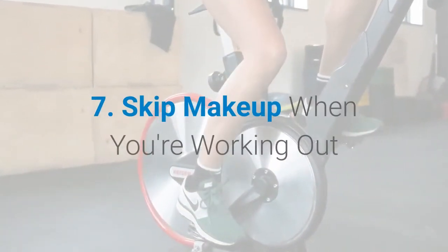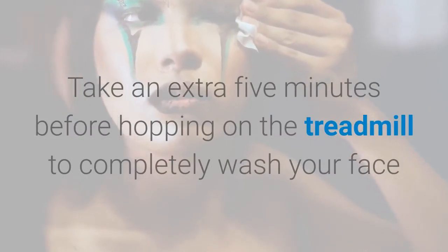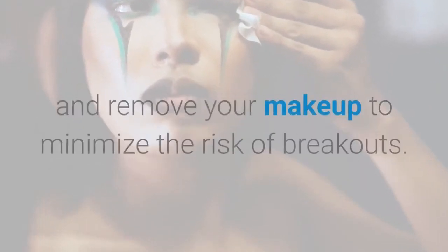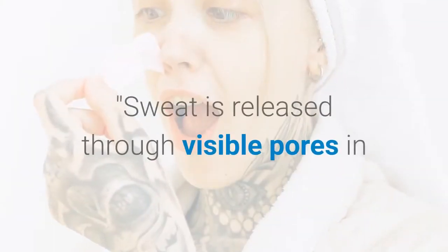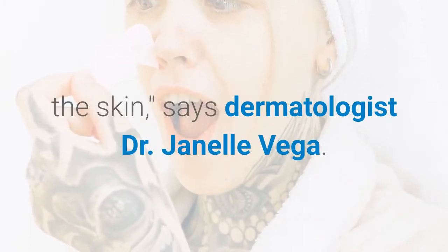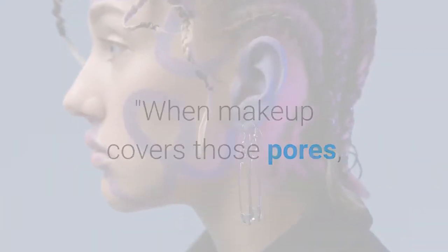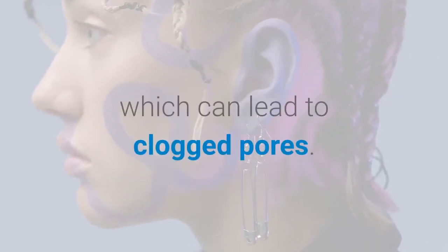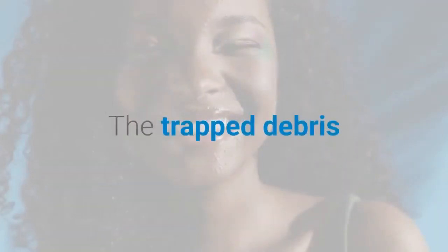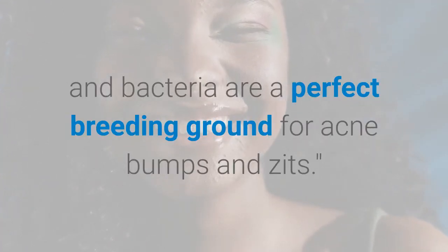7. Skip makeup when you're working out. Take an extra 5 minutes before hopping on the treadmill to completely wash your face and remove your makeup to minimize the risk of breakouts. Sweat is released through visible pores in the skin, says dermatologist Dr. Janelle Vega. When makeup covers those pores, that barrier doesn't allow the sweat to make it to the surface of the skin, which can lead to clogged pores. The trapped debris and bacteria are a perfect breeding ground for acne bumps and zits.